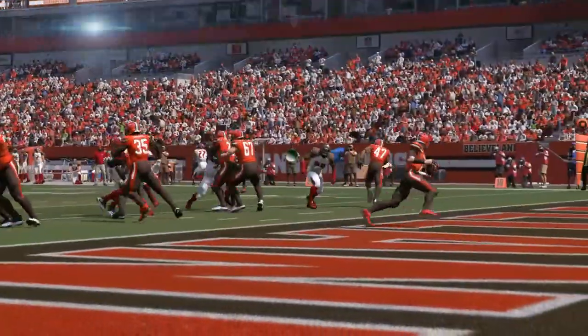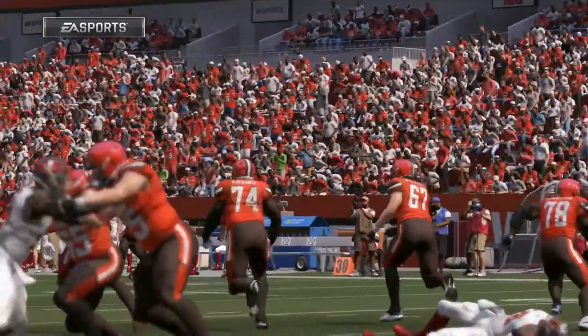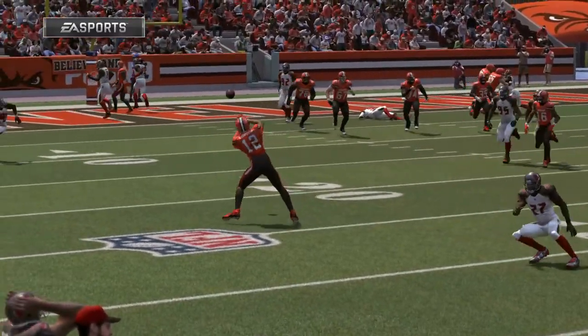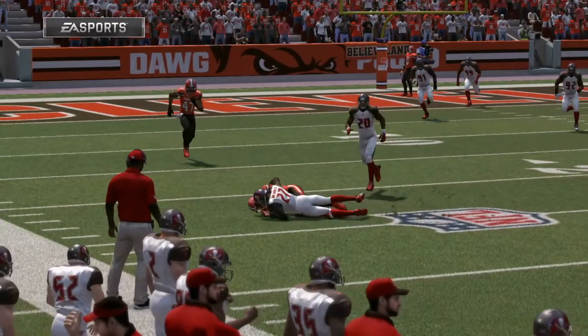Partner, this is one of the best routes anyone can have in their offensive playbook. Tough to defend because you think it's a go route, and then he breaks it back on the comeback. There's one other thing you need as well. A well-thrown ball. Exactly right.